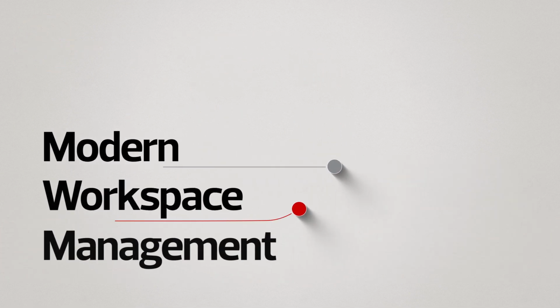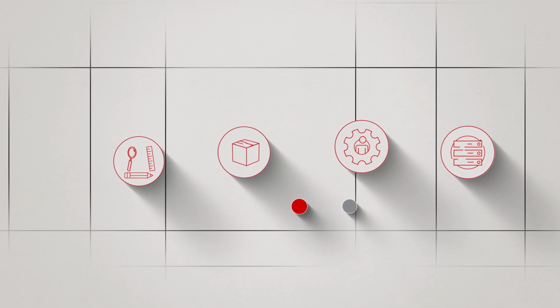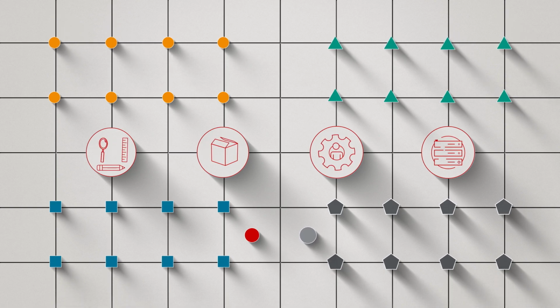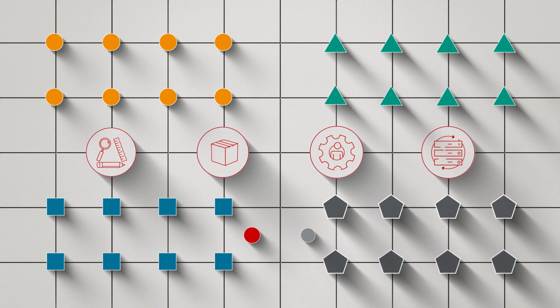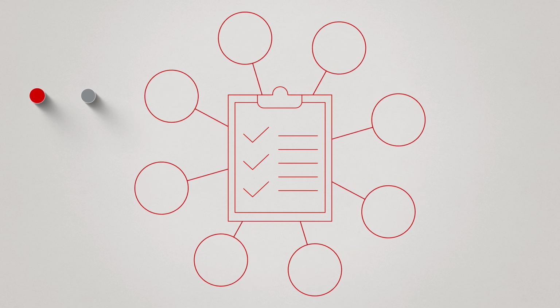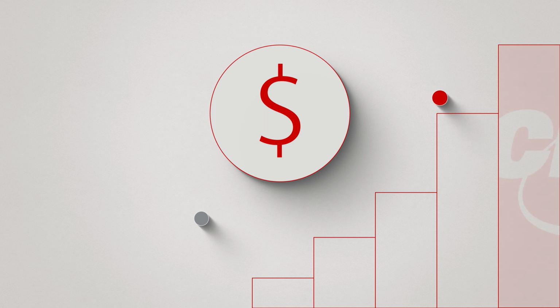That's the goal. Modern Workspace Management simplifies the endpoint lifecycle by organizing the journey into 4 pillars, helping you see the bigger picture, which will help me decide what areas to prioritize. I like that. Exactly. Once we understand your current environment and future goals, we can create a plan that optimizes your technology investments and maximizes every benefit. This will mean time and money saved over an extended period.